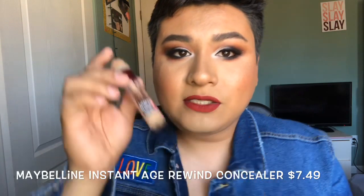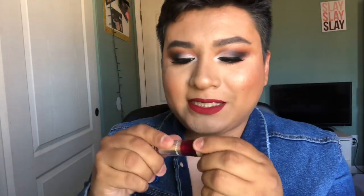Concealers are a big love of mine. I love concealers. The one that I have on and is always going to be a huge favorite of mine is the Maybelline Instant Age Rewind Concealer. So this is how it looks. I know it looks really beat up because I've used this so many times, and I will always be rebuying this because this is just amazing. I feel like it gives a nice fuller coverage for your under eye, especially if you're trying to hide those dark circles. This is amazing before or after foundation. This is in the shade medium.